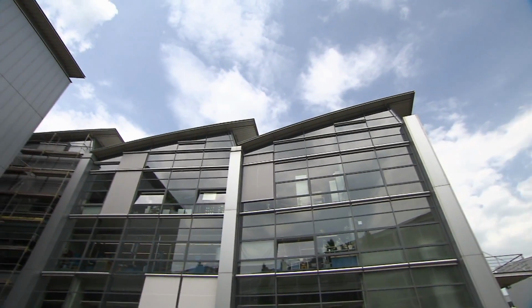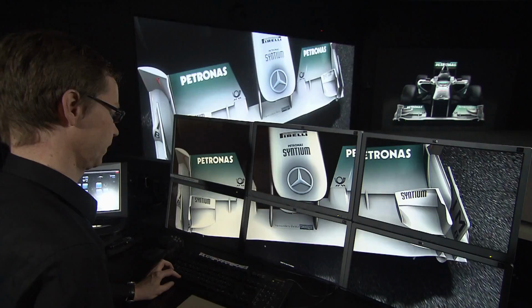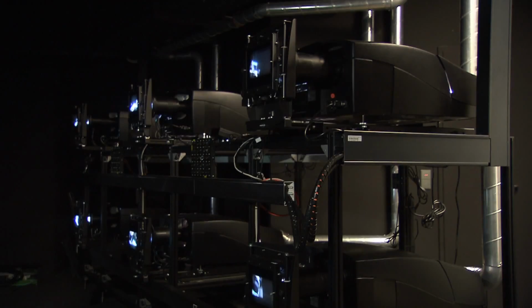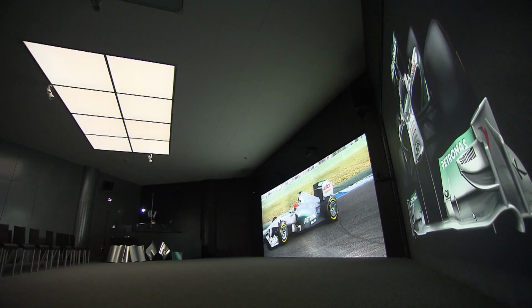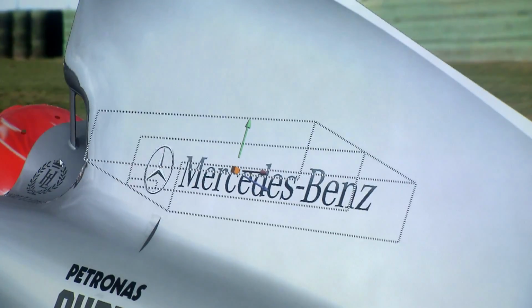Mercedes in Sindelfingen, the design center. This is where the paintwork process begins. At the heart of things, the power wall. 7 projectors and over 20 square meters of screen. High-end technology to create a thing of beauty.